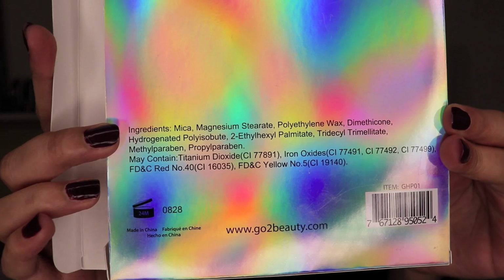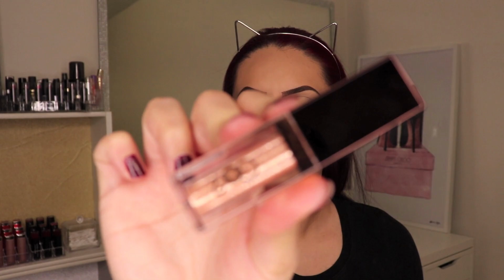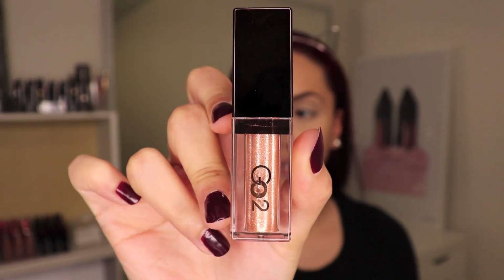Another thing I noticed, when you actually get the palettes in the box, they do have ingredients listed on the back of the box in case you're interested in that, but on the actual palette itself there's nothing listed, which is kind of weird. The palettes all feel really nice, but this liquid eyeshadow honestly feels really cheap, but we'll get into that later anyways.